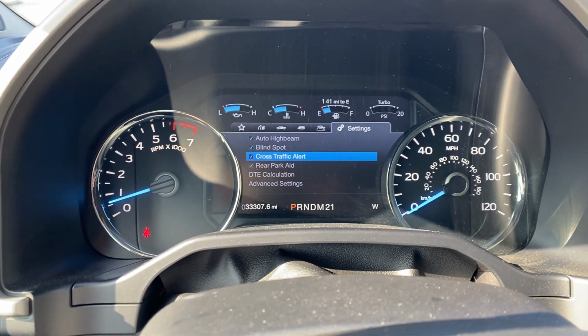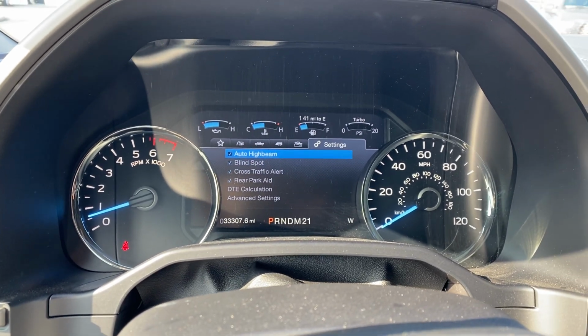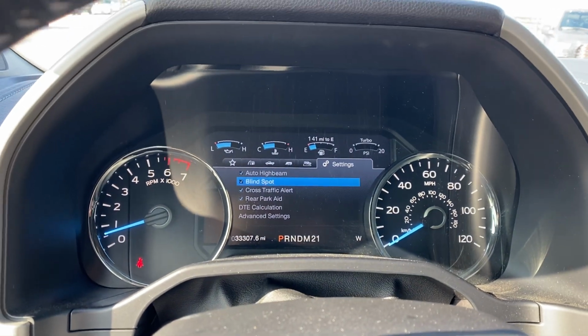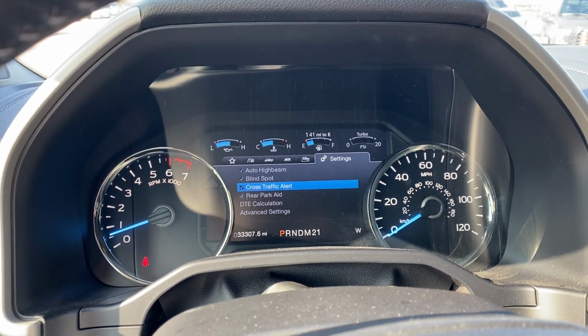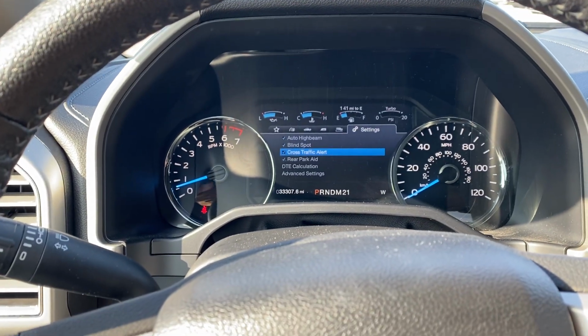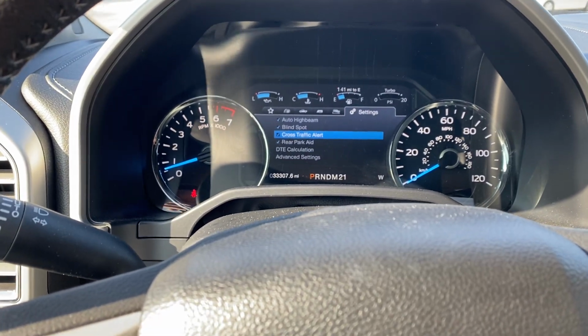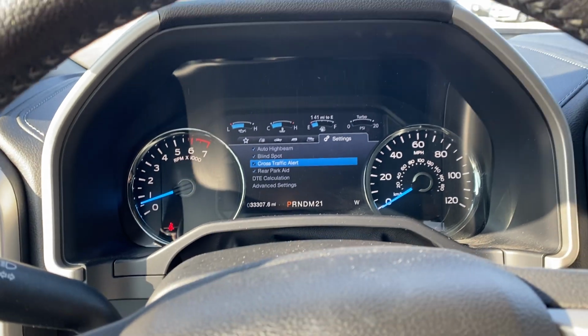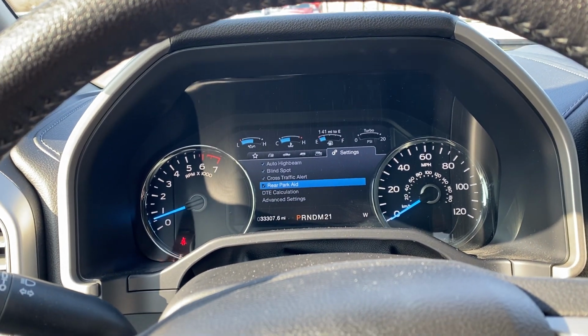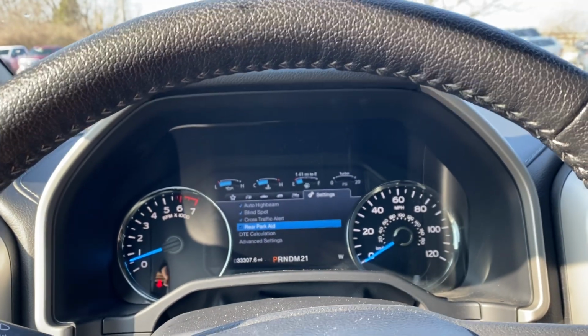These are all your driver assist technology, so you have auto beams, which means that it turns your brights on for you at night. You got blind spot monitoring, cross traffic alert, which means that if you're backing up, it'll actually sense if a vehicle is coming left or right from you and you may not see it. Backing up a parking spot is a perfect example for that. Rear park aid, those are just those rear park sensors that I had mentioned. So let's get out of here.